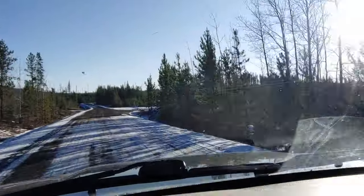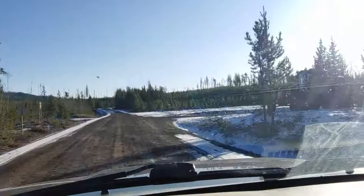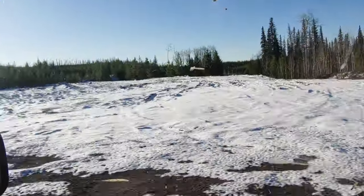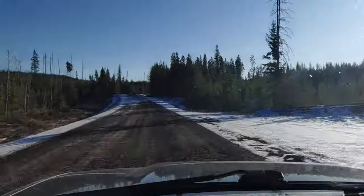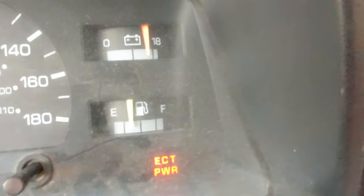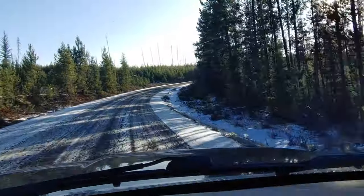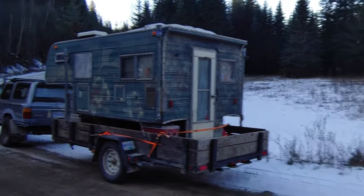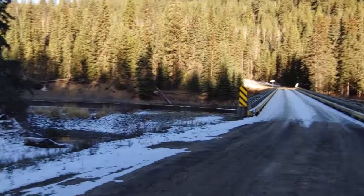Well, apparently I'm committing to Blackwater because there goes the Nazco turnoff. Living life if you don't take chances. I just stopped in here to check my load. Straps all look good. Truck's running good. Definitely low on fuel.